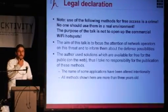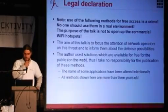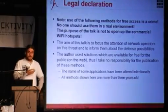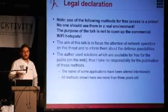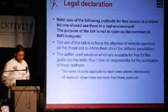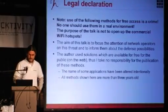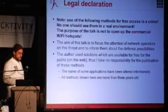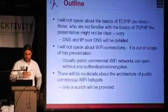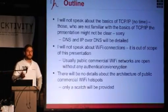What you will be hearing about is available online and can be installed on most operating systems directly. We are talking about publicly available tools. So what you hear in this presentation is not about something new. It's actually a summary of what is readily available. Some application names I have changed on purpose, and all of the methods that I'm talking about are at least 3 years old. We will not be talking about TCP/IP basics.